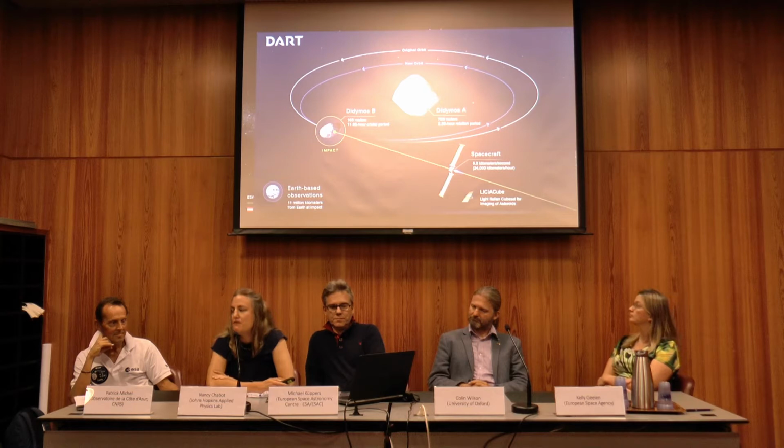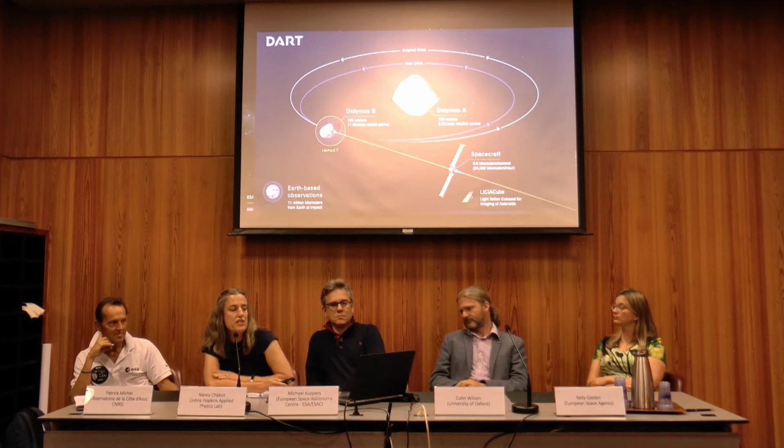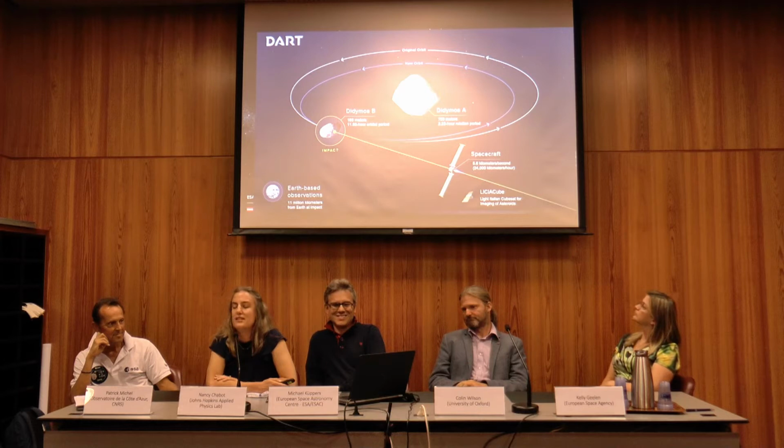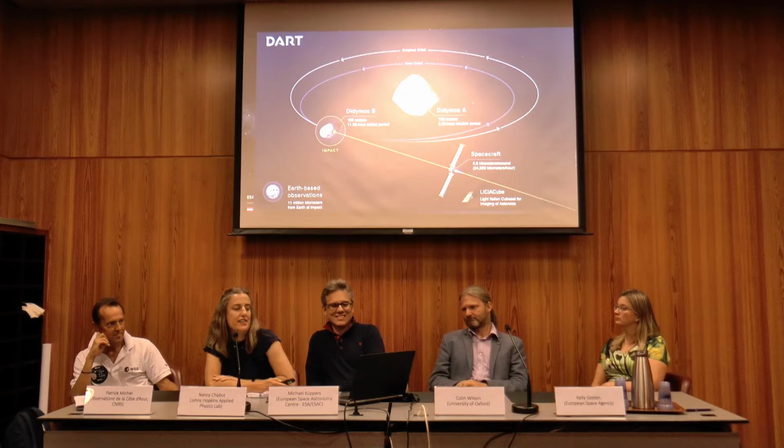And so the DART spacecraft will come in, it will hit Didymos B sort of head-on. You can see the original orbit shown there in white, and then a highly exaggerated predicted new orbit shown in blue. And you can see that it's going to hit it nearly head-on, and it's going to change the orbit, deflect the orbit around how the smaller asteroid goes around the main asteroid.